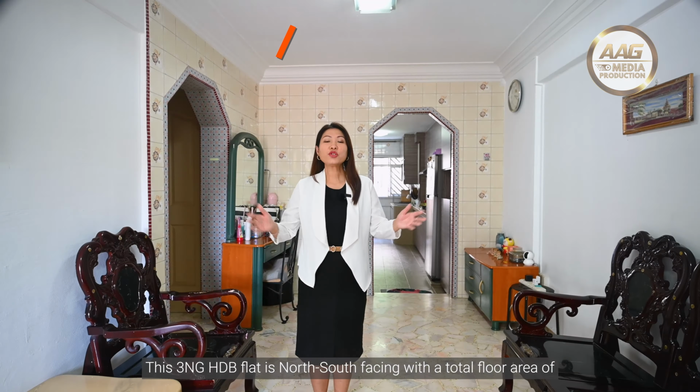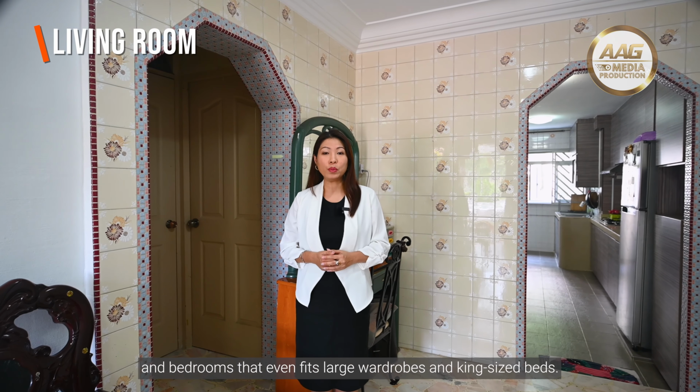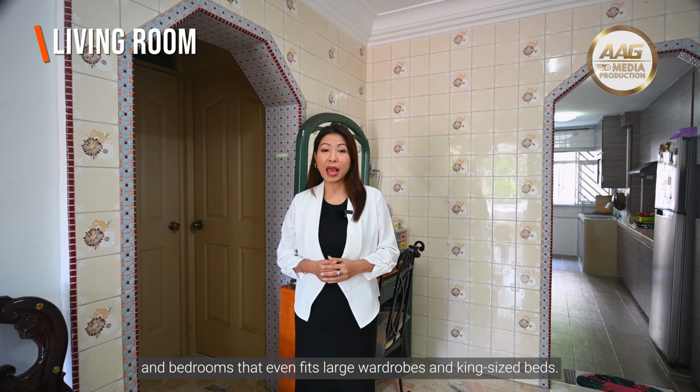This 3NG HDB flat is north-south facing with a total floor area of 68 square metres or 732 square feet. The older HDB flats have larger layouts with a good-sized hall and bedrooms that even fit large wardrobes and a king-size bed.